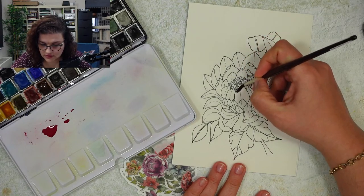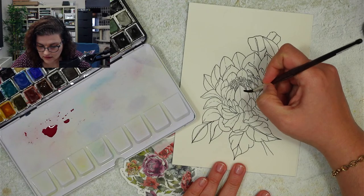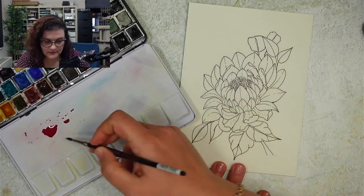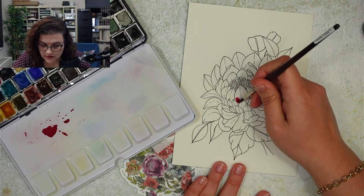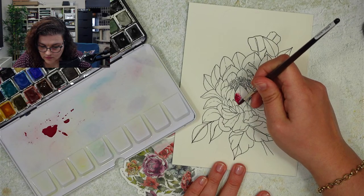So, you start with clear water. You do things. I don't want the water to pool. And then I'm taking paint, and then I'm just dropping it here. And I'm letting it spread.